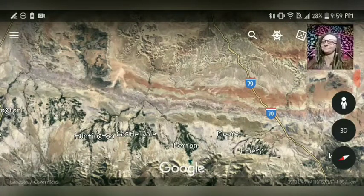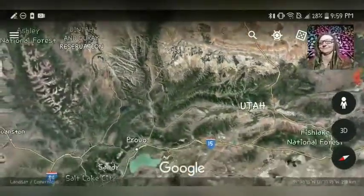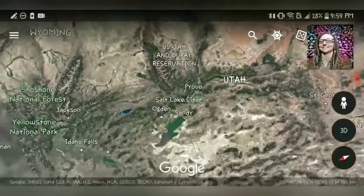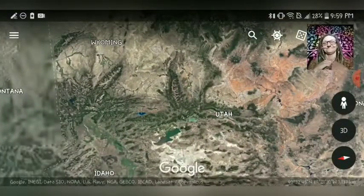So, Avanyu. There she is. Another dragon identified.